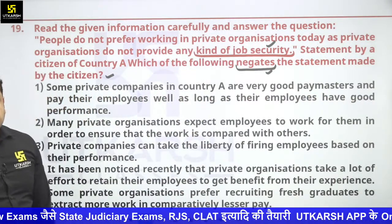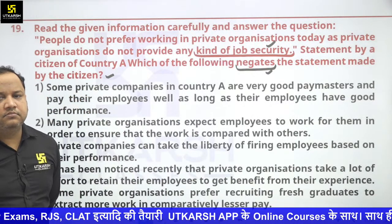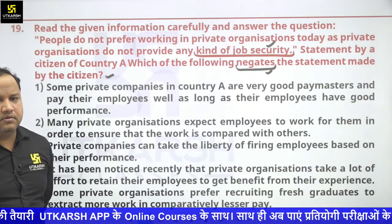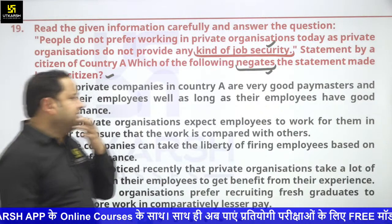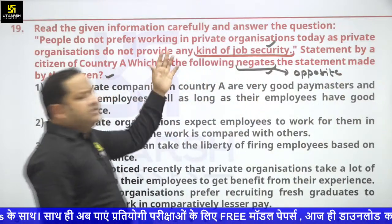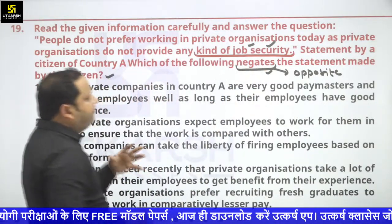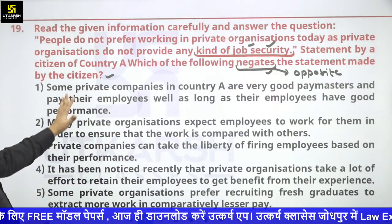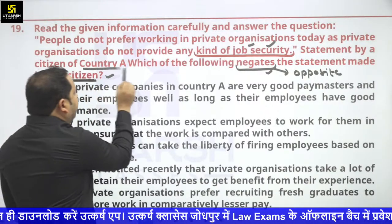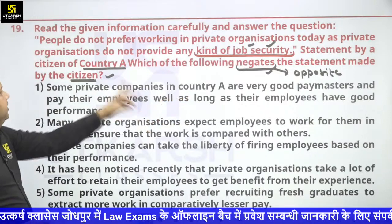Fine, what does this word mean? Opposite. So who is going to tell me what is the answer? The citizen is saying that the private firms are not giving any kind of job security. They have failed to give job security. This statement is given by a citizen of which country? Country A. So you need to find a sentence or a statement which is opposite to this statement.